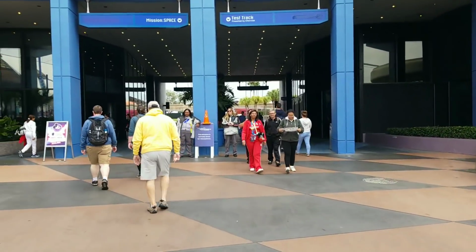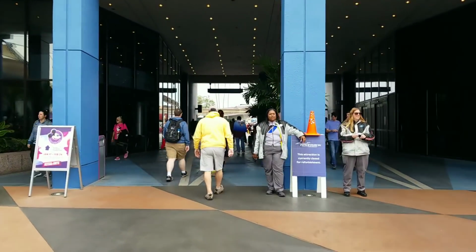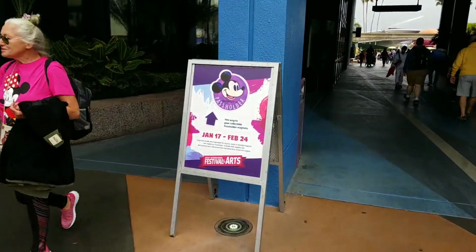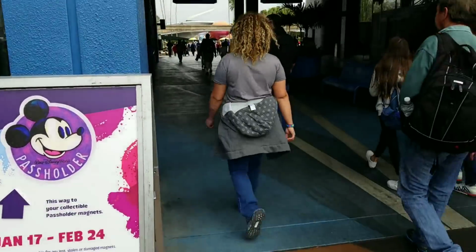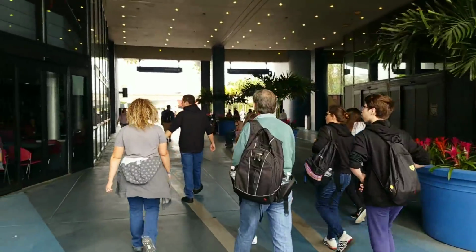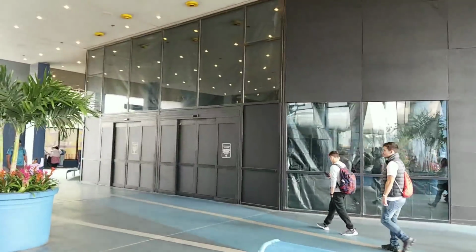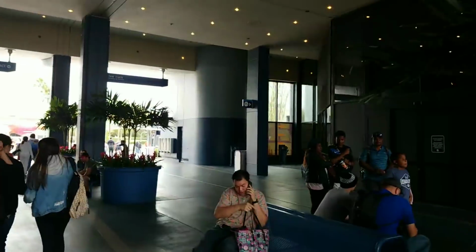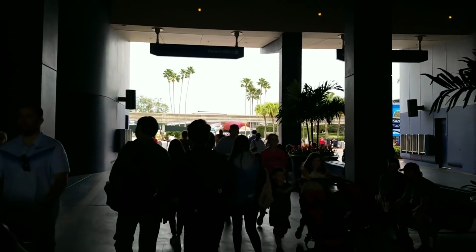Brandon with WWE Lent. A lot of stuff at Epcot. A lot going on at Epcot, all kinds of construction. See Festival of the Arts this way to collect your pass holder magnets, the 17th through the 24th. Even Mouse Gears is closed down. This is all going to get renovated on the inside. Electric Umbrella is still open.